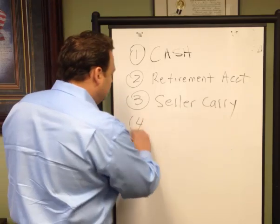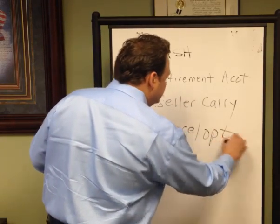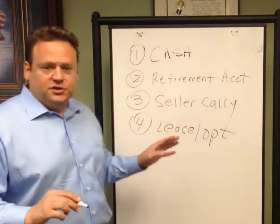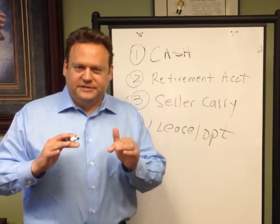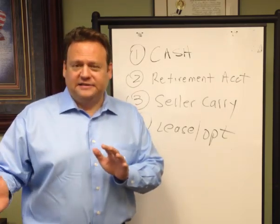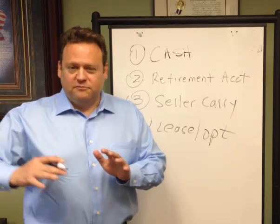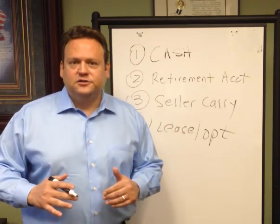Number 4, a lease with option to buy. Now, this isn't really a purchase. This is just a control of the property, meaning you lease the property. You have the right to possession. You're not going to live in it, but you can sublet it to a tenant and then collect the difference on the rent price you're collecting and the rent payment you're making on the master lease to the owner.